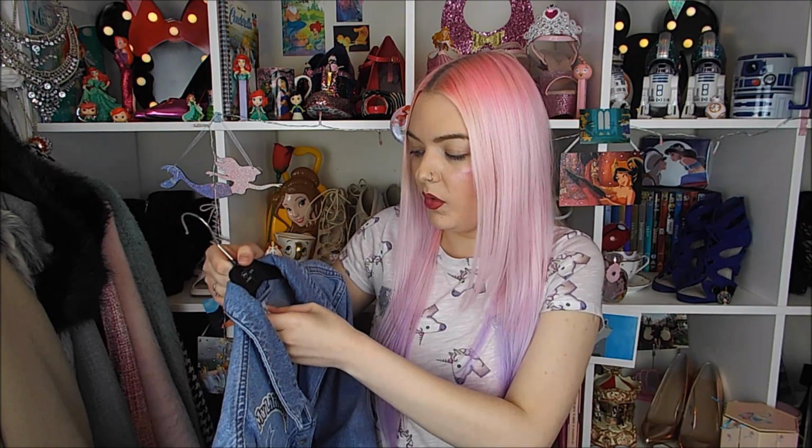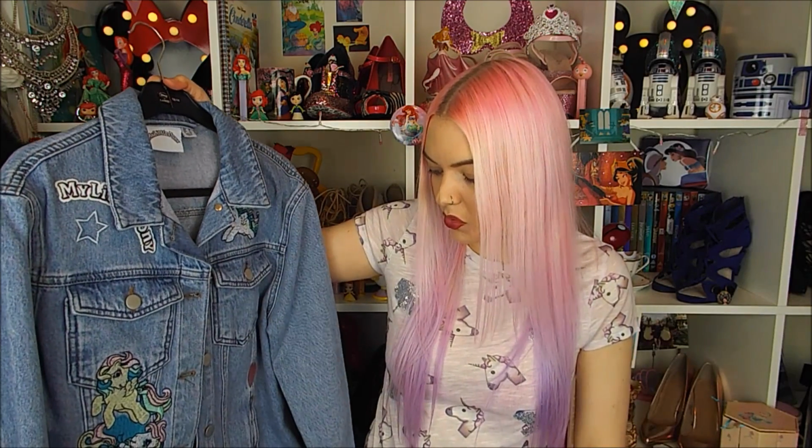So after a 4, all they had was 12, loads of 14s, loads of 16s. It went all the way up to 20, which was quite impressive. It was a good range. So I got the 12. It's not too big, actually. Like I said, the denim's quite small fitting, so it fits more like a 10, a big 10. So yeah, I got the 12.